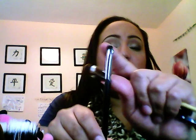This is a Mary Kay smudger brush, which is just really tight, and it's perfect for smudging. So if you have some eyeshadow that you want to smudge in, or eyeliner you want to smudge, this is the perfect brush for that. I don't use it for anything else really, because this is what it's perfect for. So I try not to.